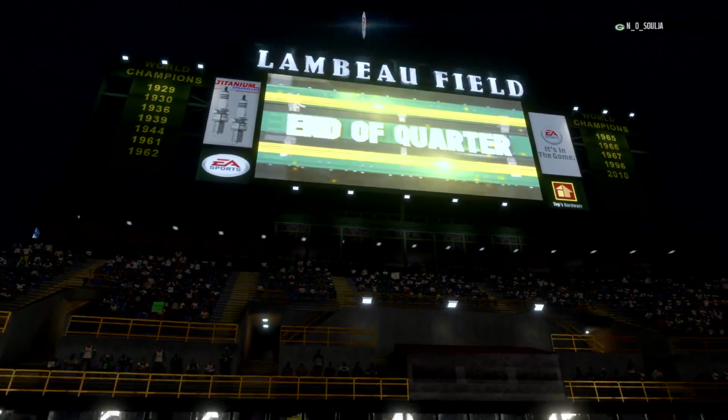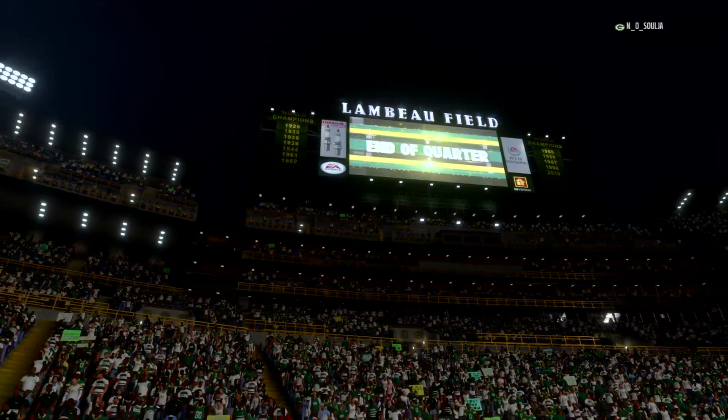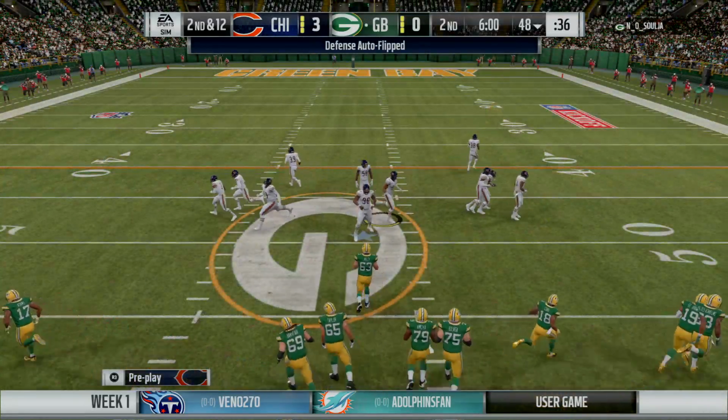With Charles Davis, I'm Brandon Gaudin. 2nd quarter about to get underway with the Packers in possession of the football. But they face a 2nd and long to start things out.